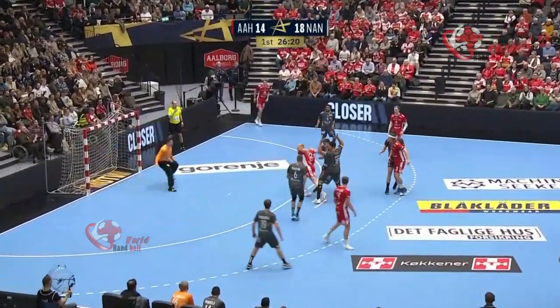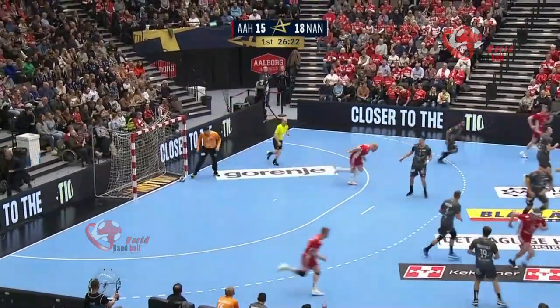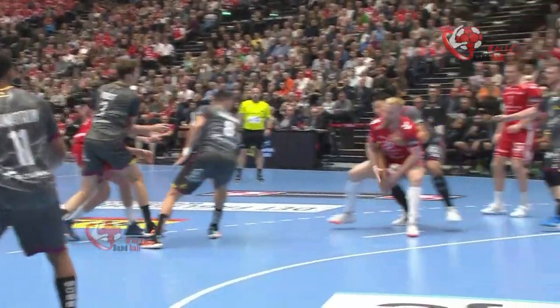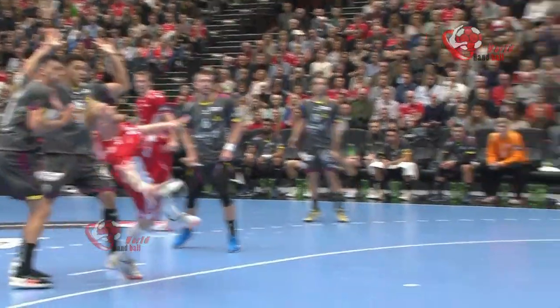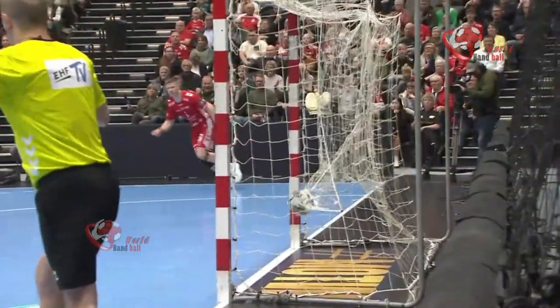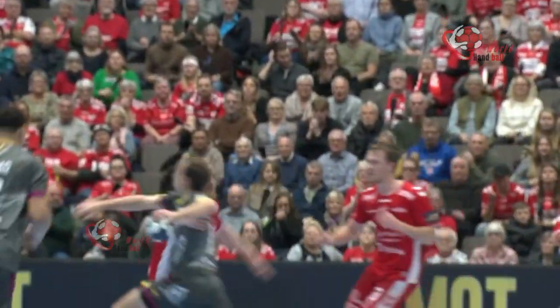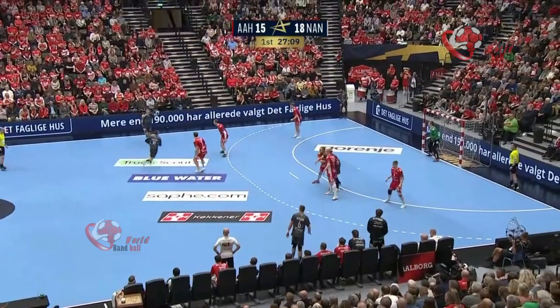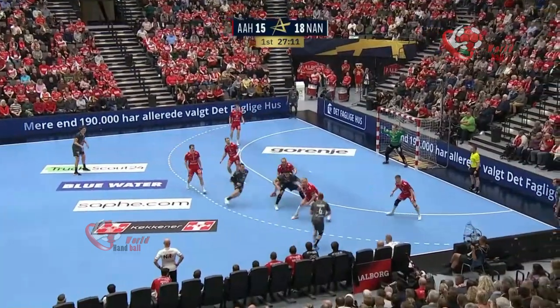Hansen gets it from Sandell. Clark on the left-hand side. Hansen into the line. Oh, that's good. That's really good. René Antonsen whipping that one past the keeper. And there's a save for Agafors down the other end. Another free throw given. All hope lost. And a chance here right before the break to maybe cut it down to one or two.